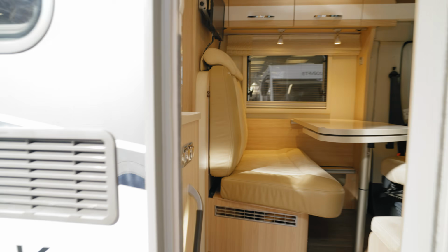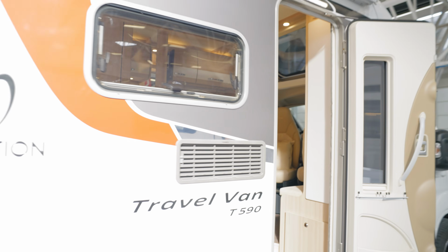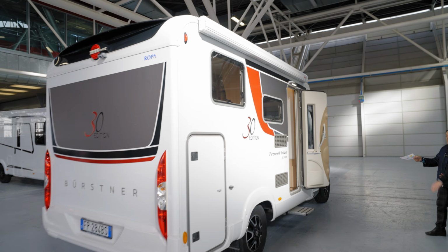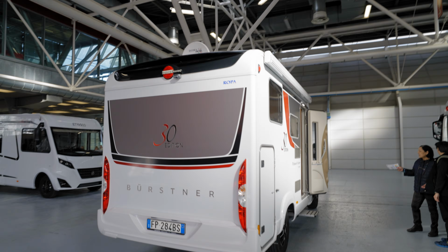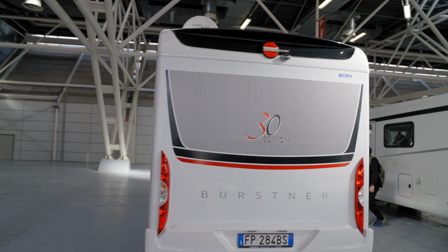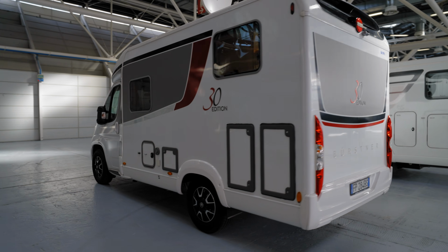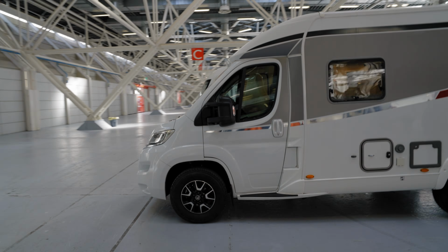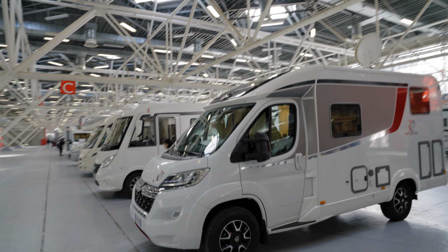Getting out, getting a better look around it, so we have a better understanding. This Burstner's 30 edition right here.